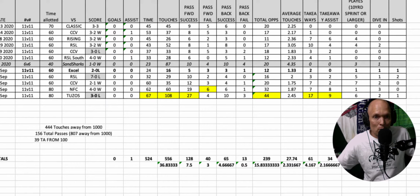Average touch of 1.87. He had 7 takeaways and 8 takeaway assists, which was really good for him. He broke the record for takeaway assists, and he had one opportunity to showcase to me a hustle play, which is a 10-yard sprint or larger, a significant sprint to really help his team out. 3 dive-ins, and that's what he has for Friday night.